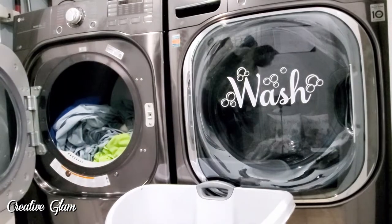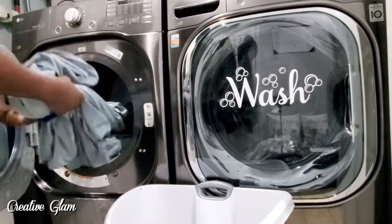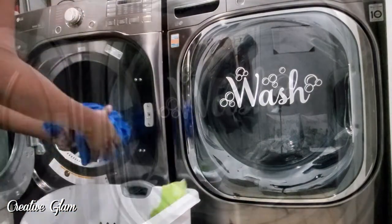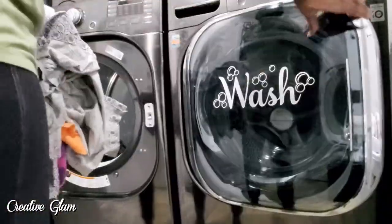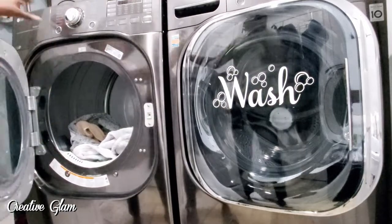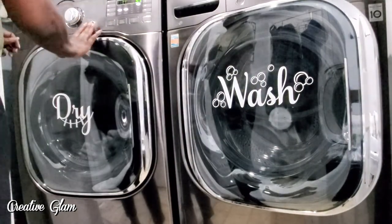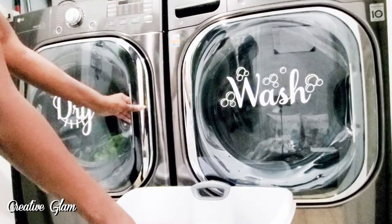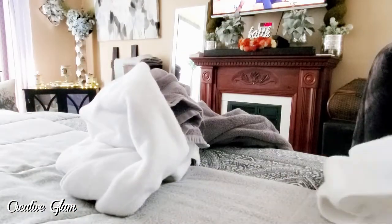And now that Major is fed and bathed, it's time to do a little laundry. So I'll go upstairs and finish folding the load that I already had on my bed.